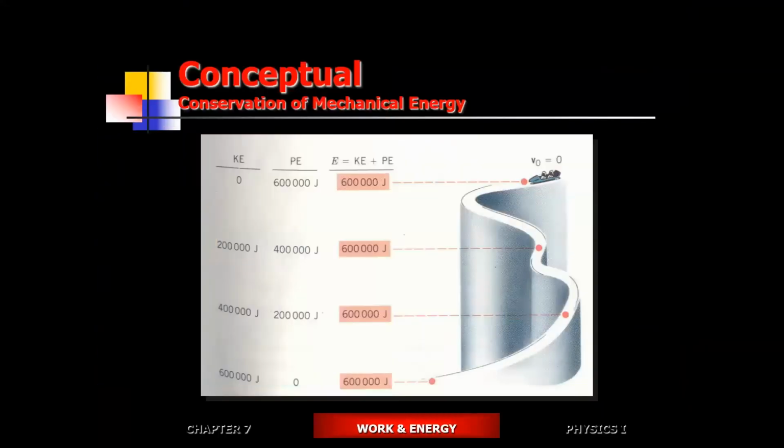Okay, it's a radar gun. If they don't have a radar gun, you can get an estimate. Ignoring friction, obviously gravity is the only force acting, right? If gravity is the only force acting, mechanical energy remains constant. Notice it's the same number. Potential energy depends on the height, so this is your starting point. As the potential energy starts to go down, the kinetic energy is going to go up by the same amount.